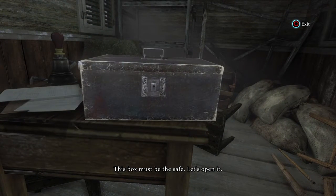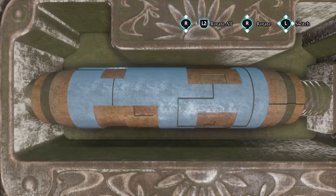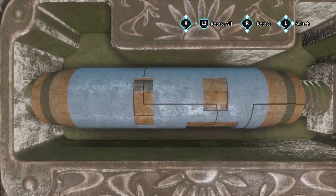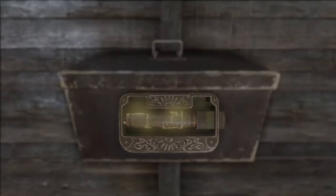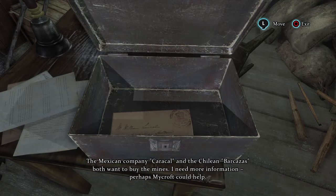This box must be the safe. Let's open it. The Mexican company Caracal and the Chilean Barcazas both want to buy the mines. I need more information. Perhaps Mycroft could help.